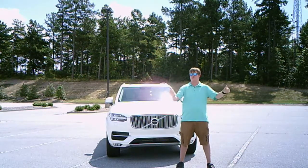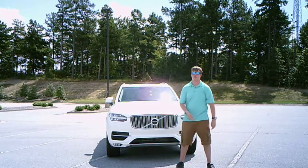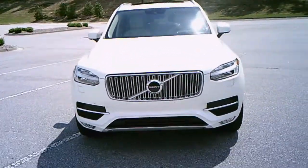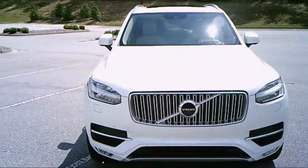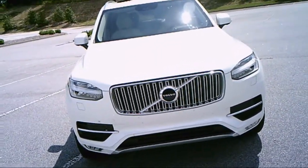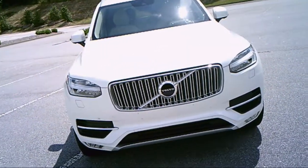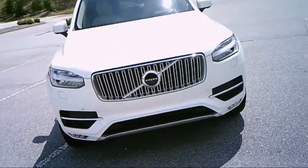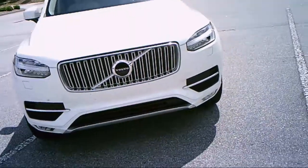Now, for the honest walk around. Take a look at this, guys. Oh, I just love this Volvo. Ever since I saw this car, I have been dying to drive one and review one for you guys. I mean, look at it! What other car in the world looks this good?